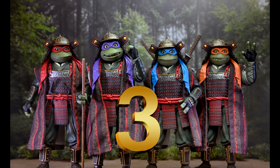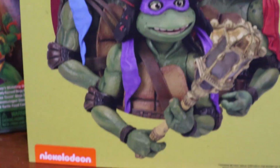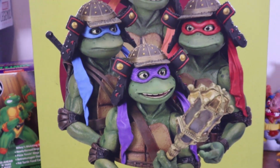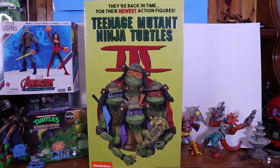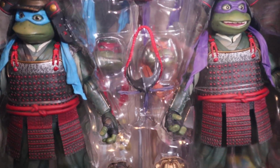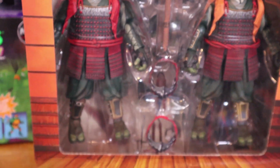And number 3, why? It's the third Turtles movie. Actually, after rewatching it quite a few times in the last couple of years, it's actually a very decent film. It's actually really good, so I don't understand the hate for it. I feel like most of the hate is from people who haven't watched it in the last 30 years, so that's on them, but it's way better than that garbage Mutant Mayhem. That's the worst of the Turtle films.